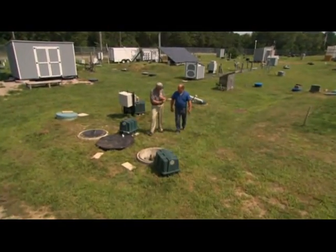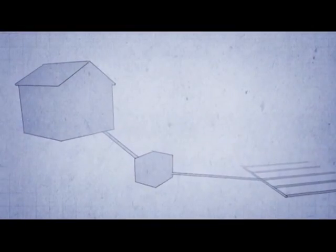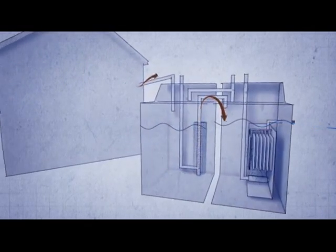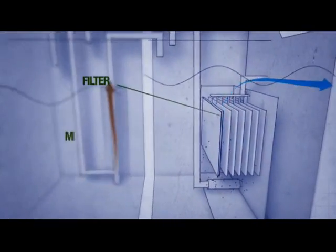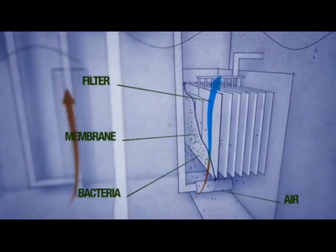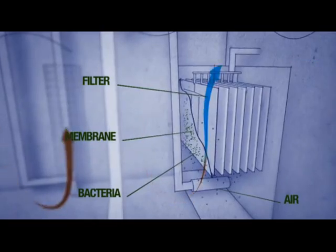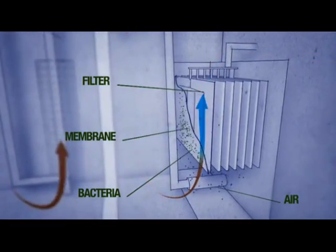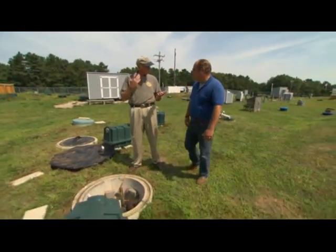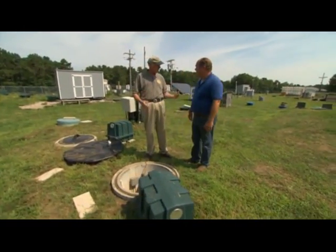So as we get toward the ultimate in treatment, you move towards something called a membrane bioreactor. Membrane bioreactor. Sounds daunting. Well, it's pretty simple. It's basically a filter which bacteria grow on, and water passes through it, and the filter is so small that even the bacteria can't get through to the other side. So with a little further disinfection, you could use that for toilet wash or for washing clothes or sometimes even drinking. Wow.